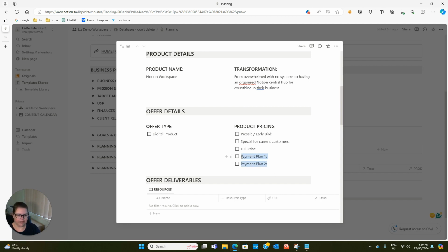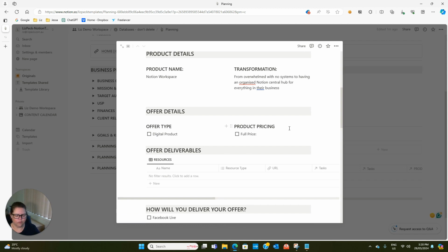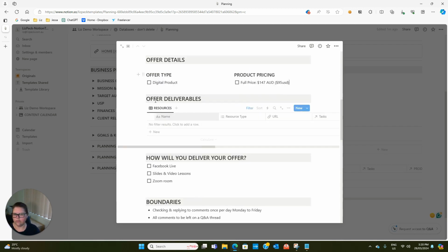I'm not going to do payment plans. I'm only going to have full price as the product. So full price, we're going to say 147 AUD, and again, I'm going to put in here about $95 USD approximately. Okay, so in the offer deliverables, what do we have first?